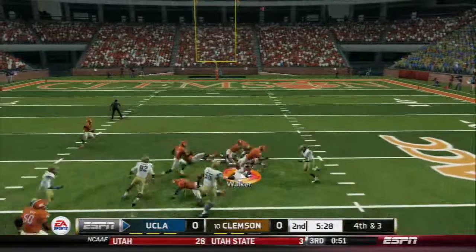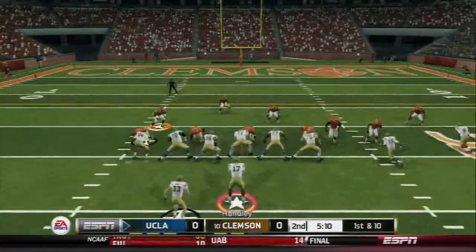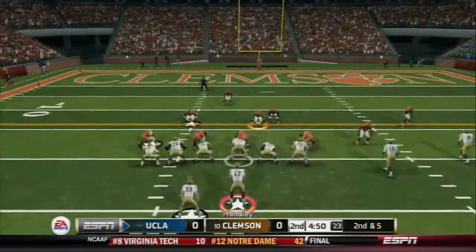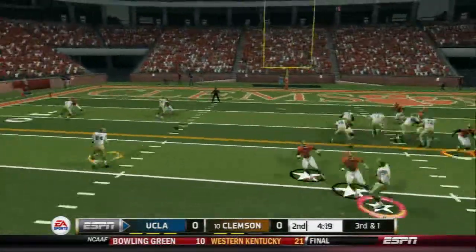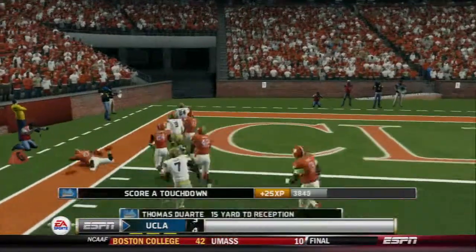Pulls it in, and that's a first down. He's tackled. Tackled after a decent run. Tackled after a decent pickup. Quick throw. Got an opening. Touchdown, UCLA.